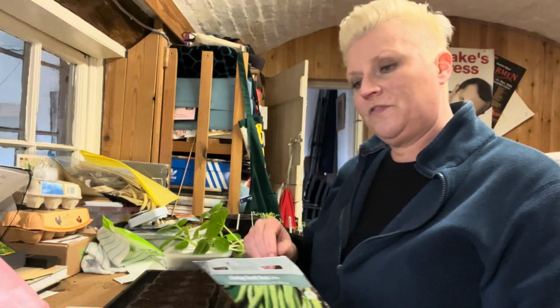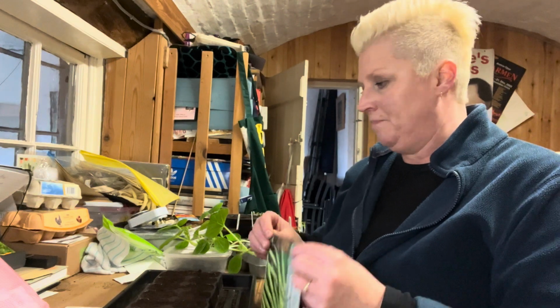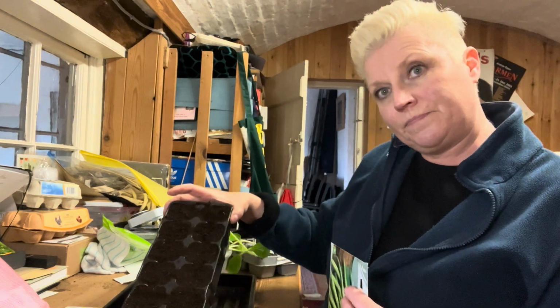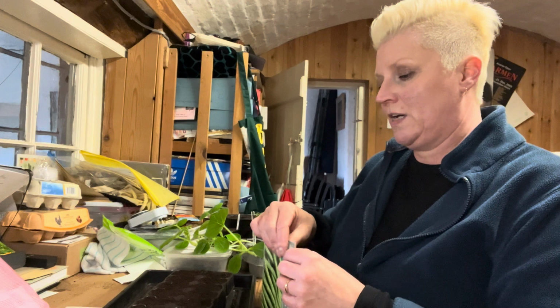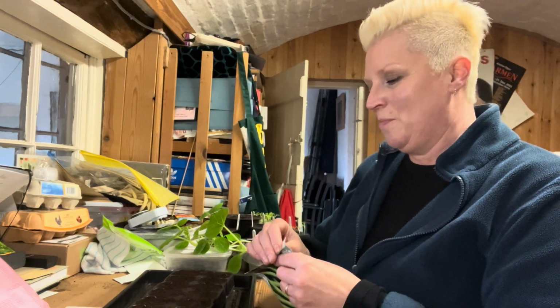They have quite a lot of tolerance towards disease, and that's why they're really good to sow kind of outside main season beans. You also get very heavy crops of these, and they're stringless. So I don't want many. I'm only going to do this tray here, and I've got 12 stations or modules.